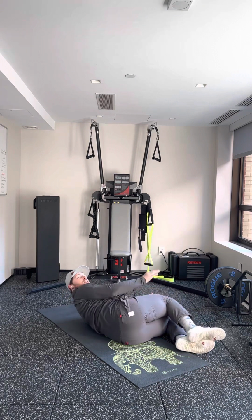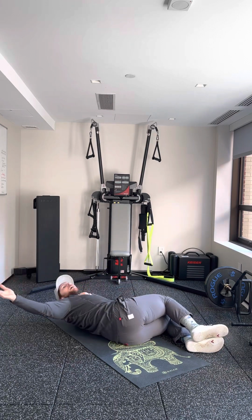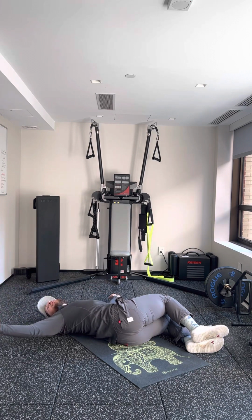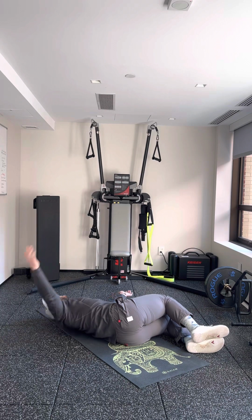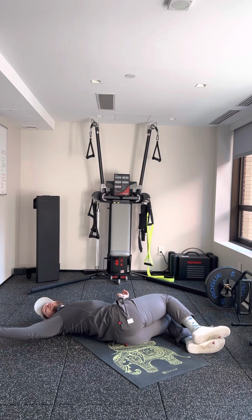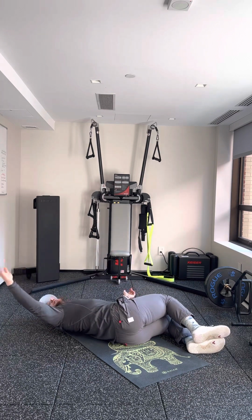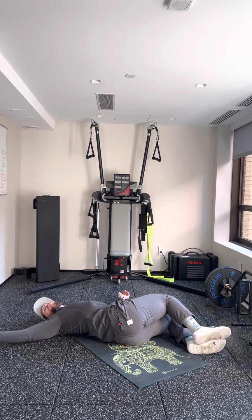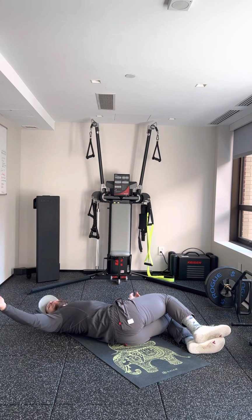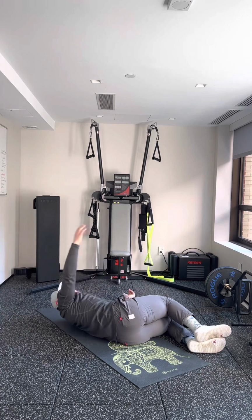Same setup, knees together, arms out. As I reach over, I'm going to drop my head to the floor, let this arm and shoulder drop down, and then close. Open the book, 1 to 2 seconds, and return. Here's rep 3. Good. Rep 4. Excellent. Here's rep 5.